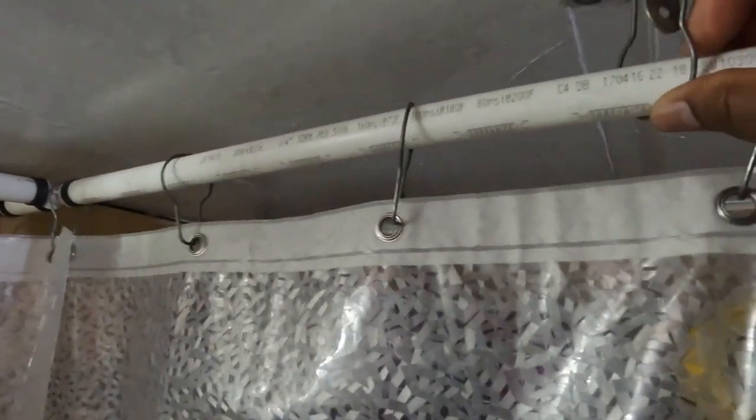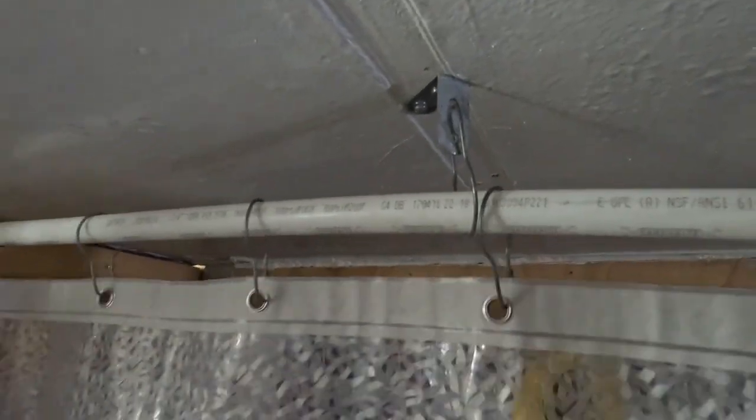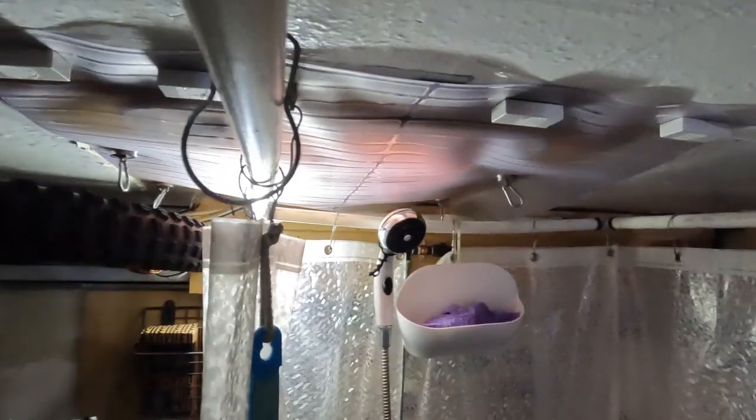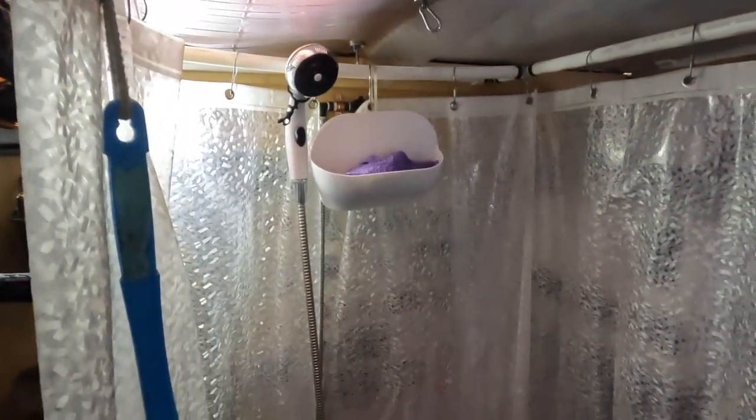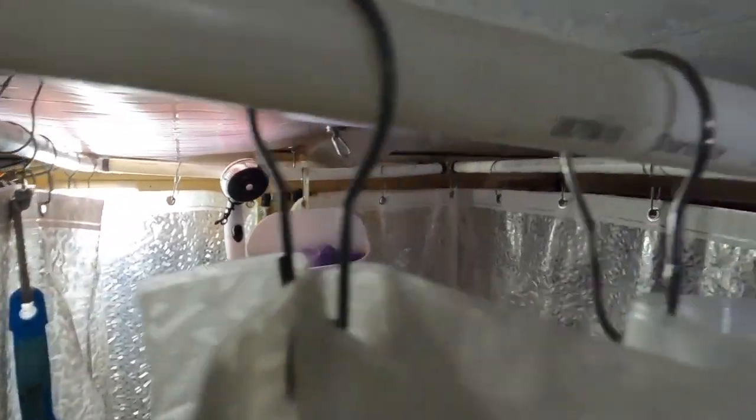I normally can do this with both hands to hold it up, and then the curtain can continue on around the rod. And complete the setup. And so that is effectively what we end up with for the shower stall.